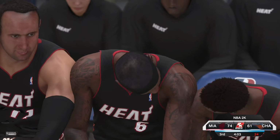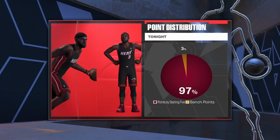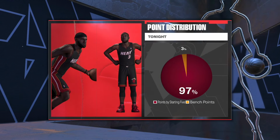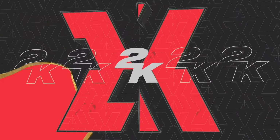The Heat making a switch here. Chalmers is checked in. We've got a chance now to see how the starters and the bench match up scoring-wise tonight for the Heat.